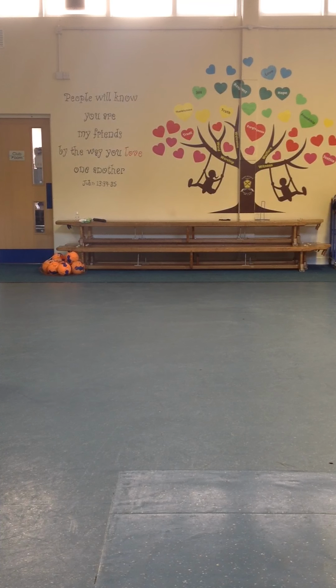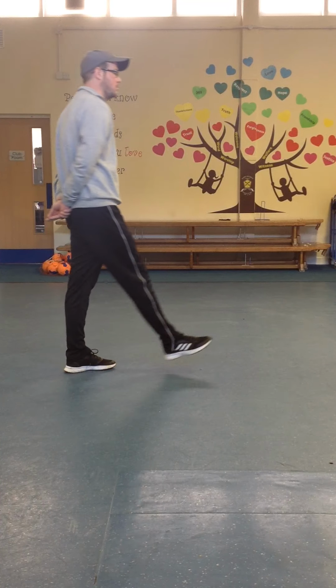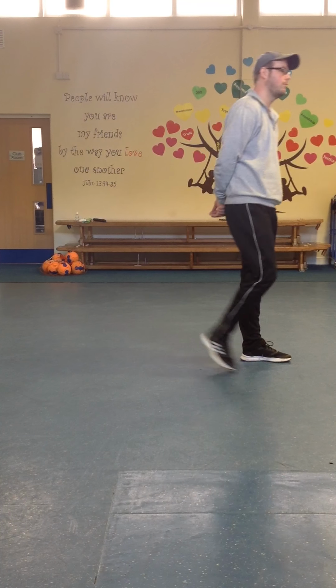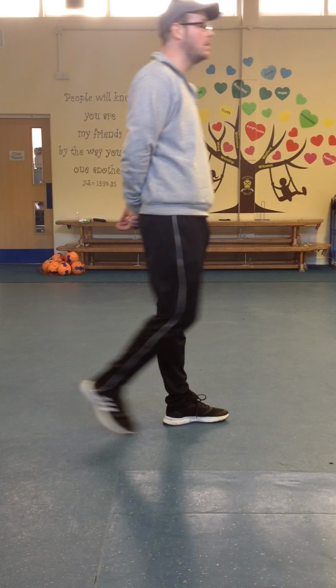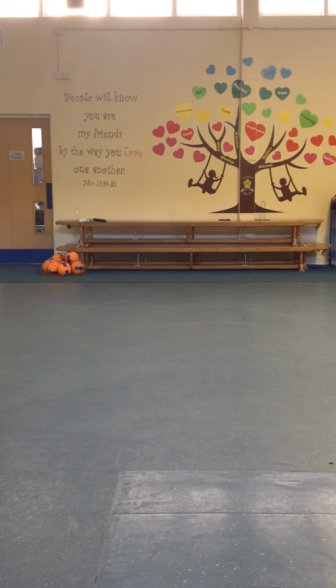Okay, so red team captain, yellow team captain and blue team captain, you will have 2 goals each because you've only got 3, whereas the greens have 4. Now, green team, I'm trusting you to be very, very sensible, okay? Especially the 2 boys at the front. If you are silly, then you will not be taking part for the remainder of this session.